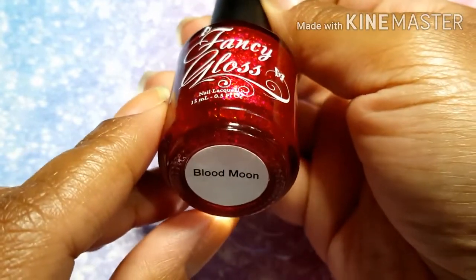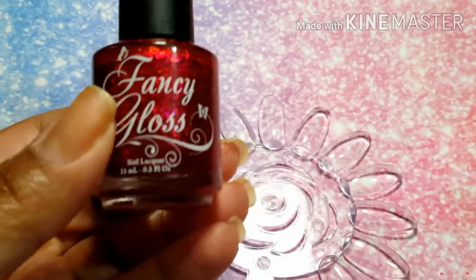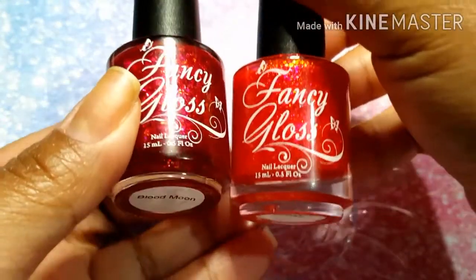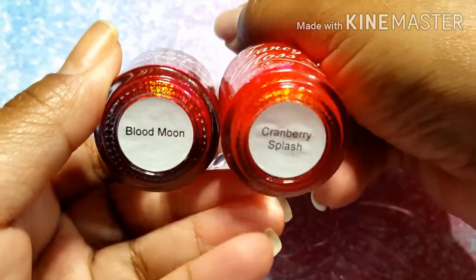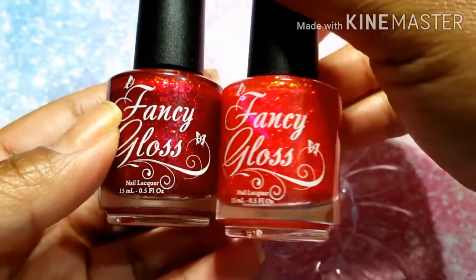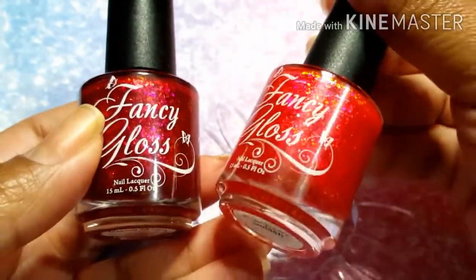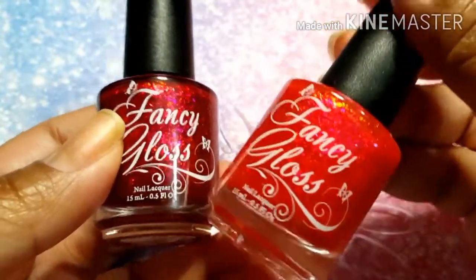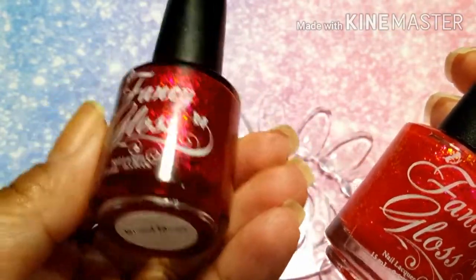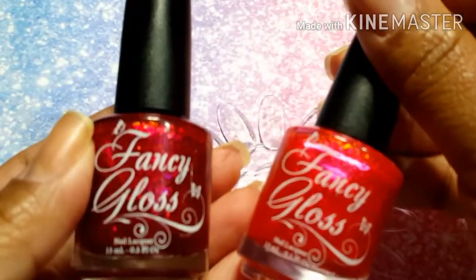I planned to do comparisons of apples to apples instead of apples to oranges. So I was going to start off with a comparison of Cranberry Splash. That's Blood Moon and Cranberry Splash, both by fancygloss, both recently released, both are reds, but as you can see, this one is super bright, and I didn't think it was that bright until Blood Moon was released. And I gotta say, Blood Moon has got my heart, but I also really like this Cranberry Splash.